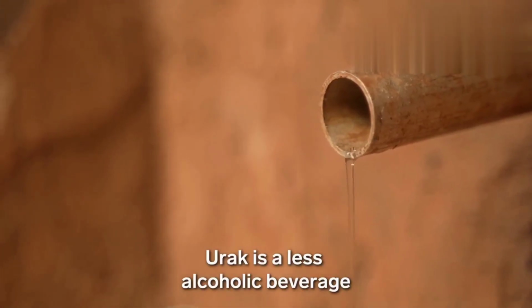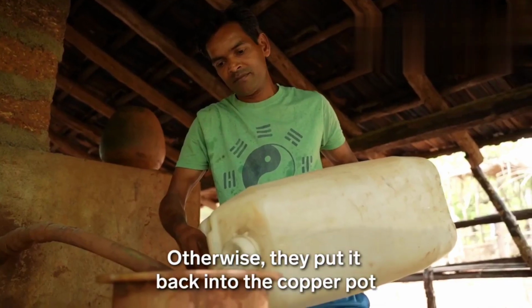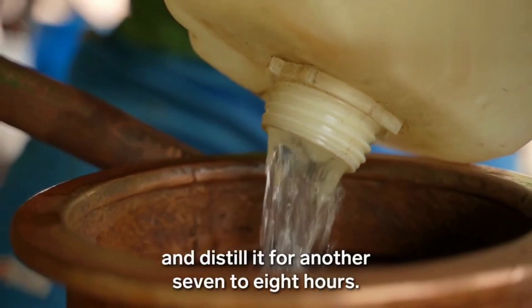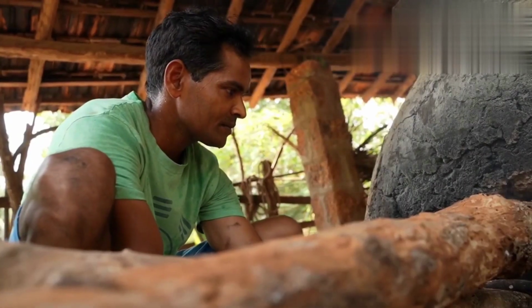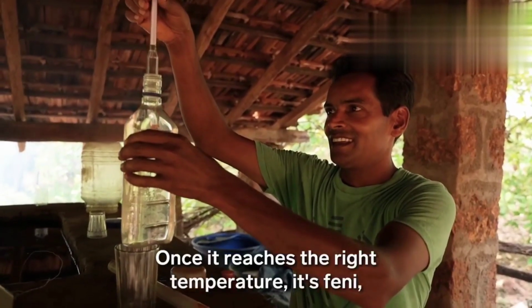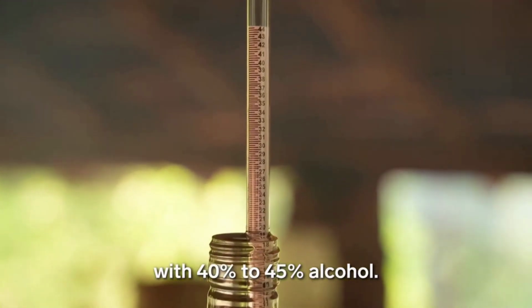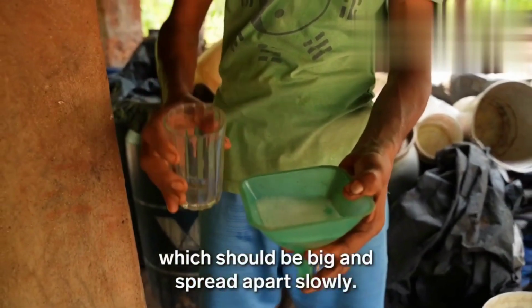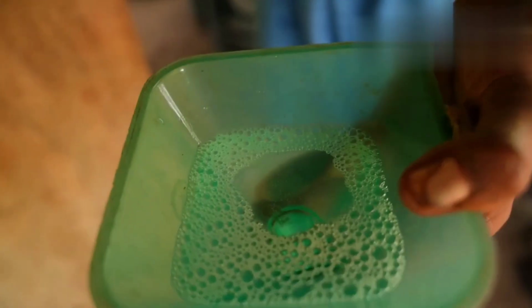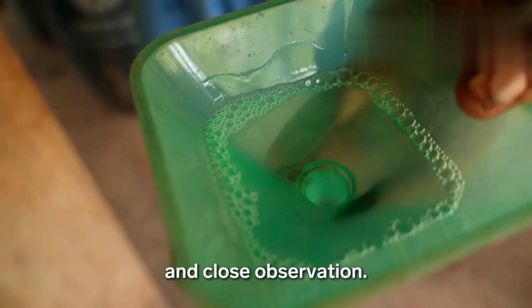Arak is a less alcoholic beverage that the family sells when there's demand. Otherwise, they put it back into the copper pot and distill it for another 7 to 8 hours. Once it reaches the right temperature, it's feni, with 40 to 45% alcohol. They also test it by looking at the bubbles, which should be big and spread apart slowly. The family learned this through decades of experience and close observation.